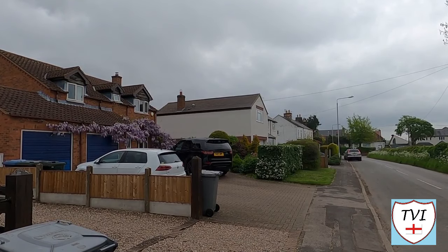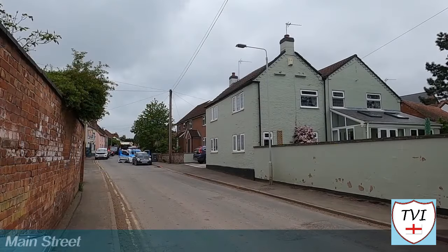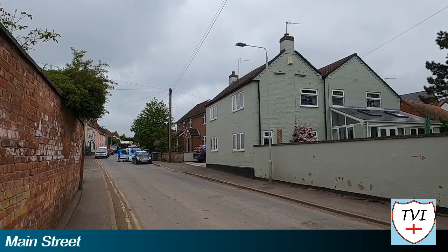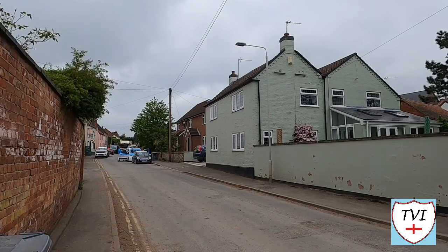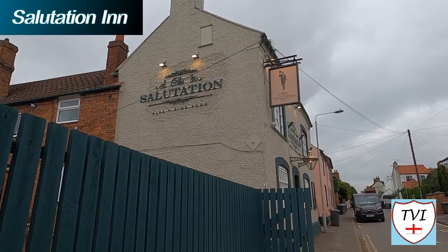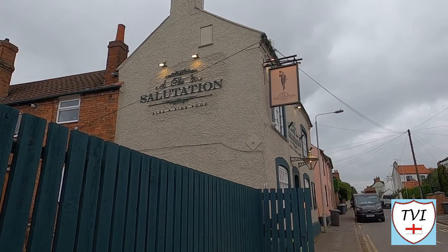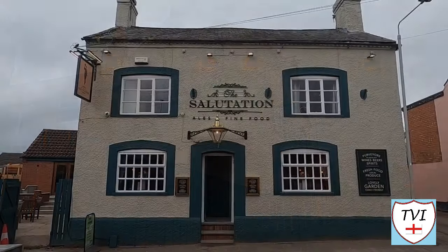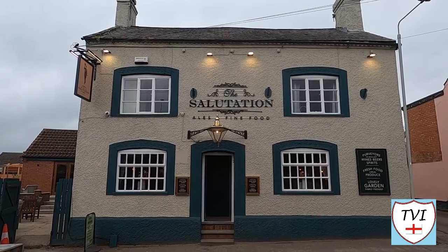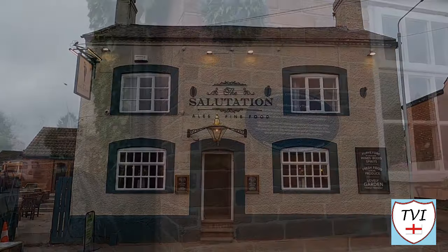This is Wysel Lane, which is at the southernmost tip of the village. As you head north, it bends left and becomes Main Street. This is Keyworth's oldest inhabited road, and it has plenty of history. First up along here is the Salutation Inn, the oldest of the three pubs in the village. This was established in around 1675, when it was first recorded as a hostelry. The Salutation has recently reopened after a 12-month closure. During that time, it underwent a £275,000 refurbishment.